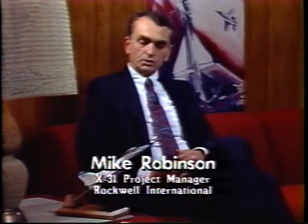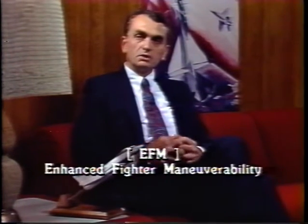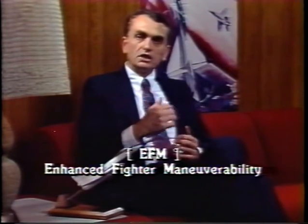Mike Robinson: Post-stall maneuvering is the cornerstone of the EFM suite of capabilities, in that once you impart EFM capabilities into the airplane, you will tend to get the other capabilities without substantial additional penalty. It'll be a matter of just working out the details. So I'd like to describe a little bit of the detail of post-stall maneuvering, and to do that, I'd like to use the model and compare it to a more conventional maneuver, which is a high G maneuver of turning the airplane as tightly as you can in a coordinated turn to bring your nose back around to where you can point at an enemy who is somewhat behind you or perhaps behind you.